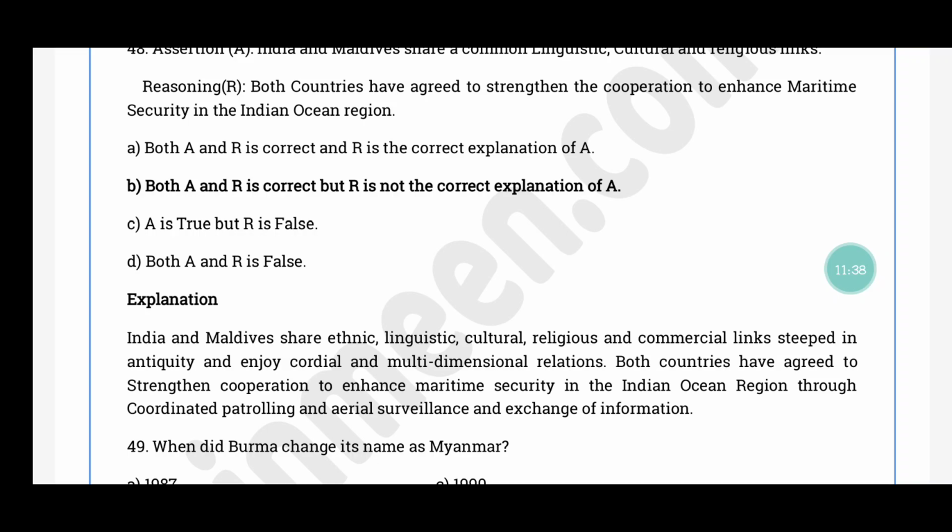India and Maldives share ethnic, linguistic, cultural, religious and commercial links steeped in antiquity and also enjoy a cordial and multidimensional relationship. So both the countries have agreed to strengthen cooperation to enhance maritime security in the Indian Ocean region. And this they are establishing through coordinated patrolling, aerial surveillance and exchange of information.